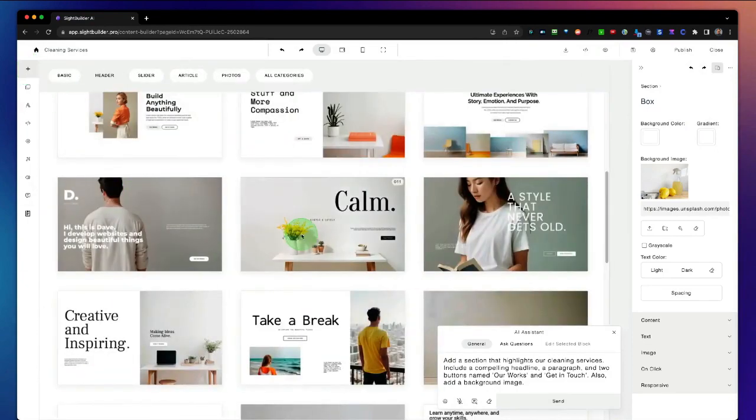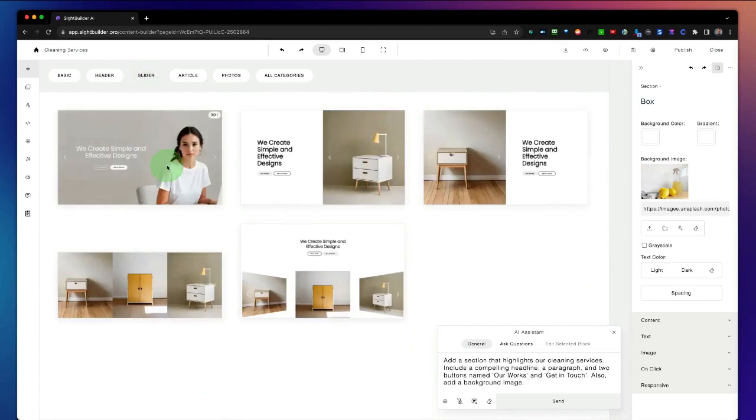Want to add new sections? Simply drag and drop them. Want to have a slider?